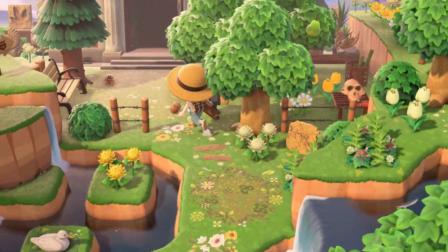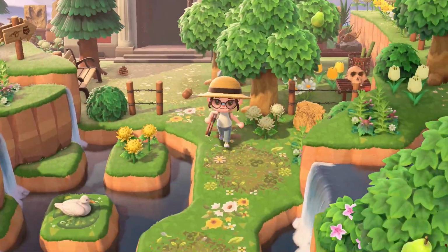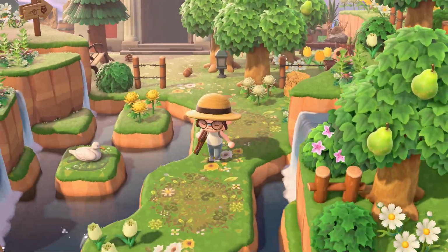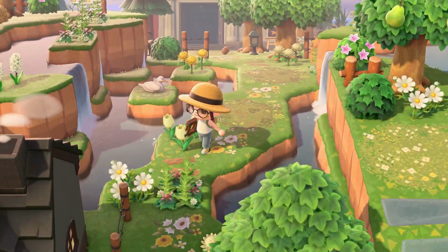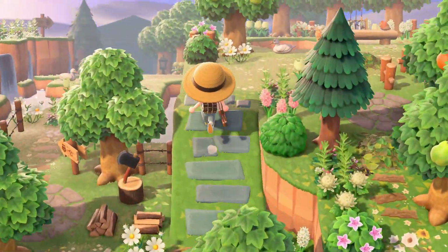So much detail everywhere. Look at all the fossils placed over here. I like the fruit trees mixed in everywhere too. And this terraforming is amazing. I love little paths like this through water. It's so good. Okay, let's go up here.